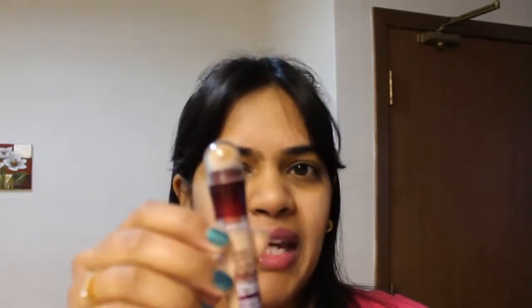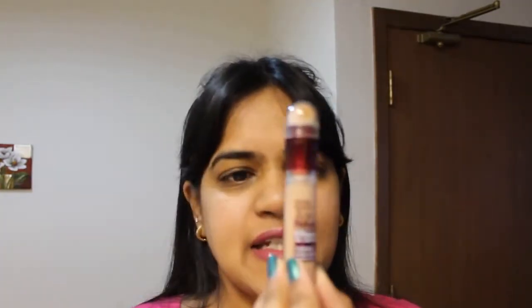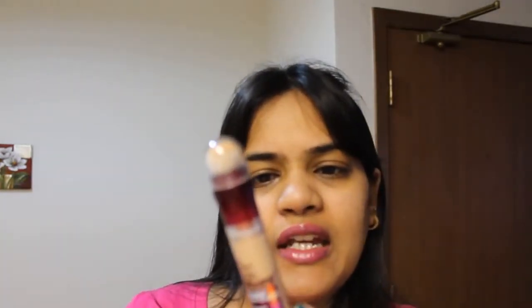The first concealer that I want to talk about is the very first one I picked up, probably around a year back. This is the Maybelline Twist Up Instant Age Rewind, and I'm sure you've seen it. You twist it up and you get the product onto this sponge. I personally do not like this sponge, the way it felt against my skin.